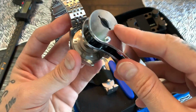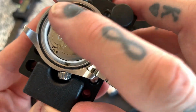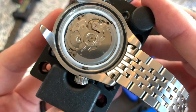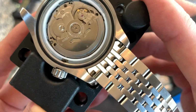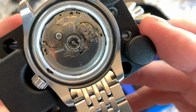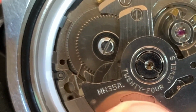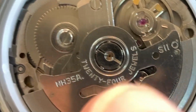Let's take our case back opener. We'll pop this on here. Hopefully I've said it correctly. We've got a plastic housing around the movement. That's just to take up the space between the movement and the case itself. And also that plastic is going to kind of cut down on vibration and noise from the movement as well. As you can see there, we don't need a spyglass in this. It says NH35A there, 24 joules.